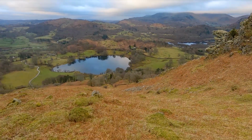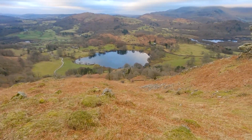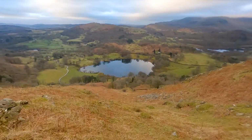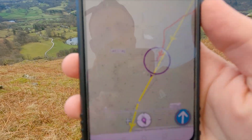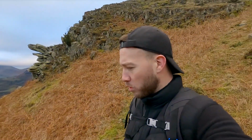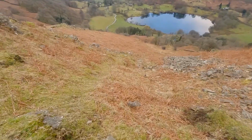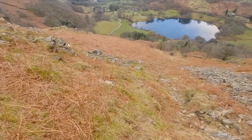It's a sketchy path, this, man. Looks like there's nothing here, but on the GPS it's saying this is the path, this is the way, as you can see. Bang on. Maybe this path isn't walked much because it looks non-existent. I can actually see it faintly, come to think about it. Just see it here, cutting through the grass. Oh yeah, it's getting a bit clearer now.